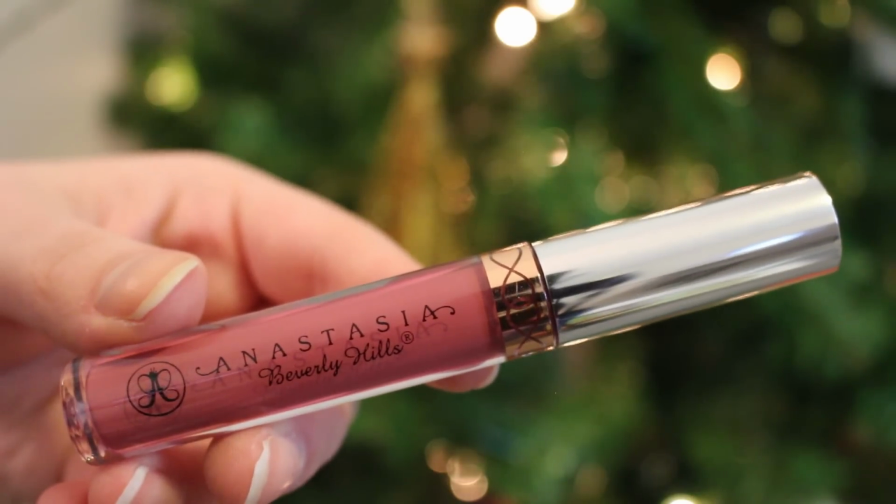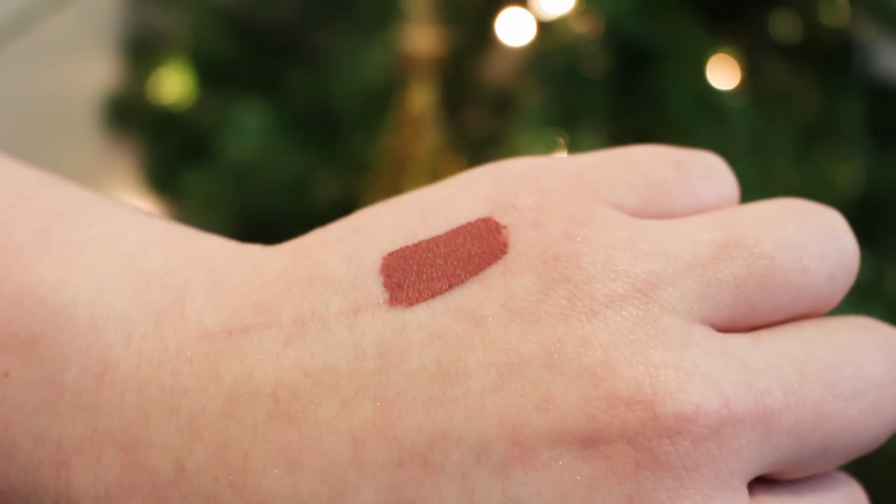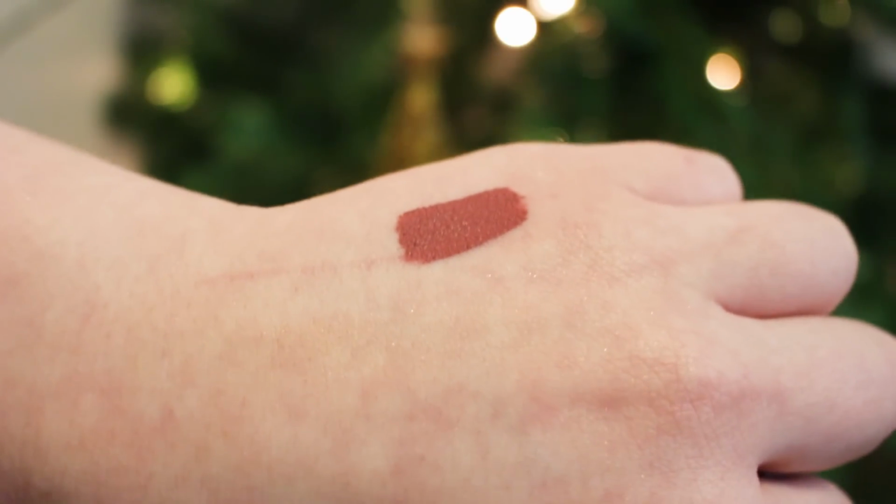And then I finally got one of the Anastasia Beverly Hills liquid lipsticks. I've been wanting to try these for a while, so I figured I would go with the limited edition holiday one, which is in the shade Allison. Surprise! It's another mauve shade.